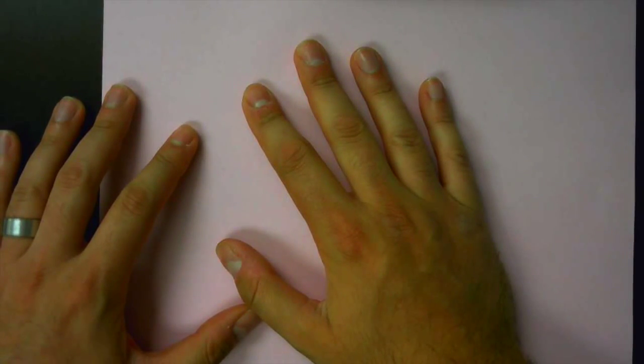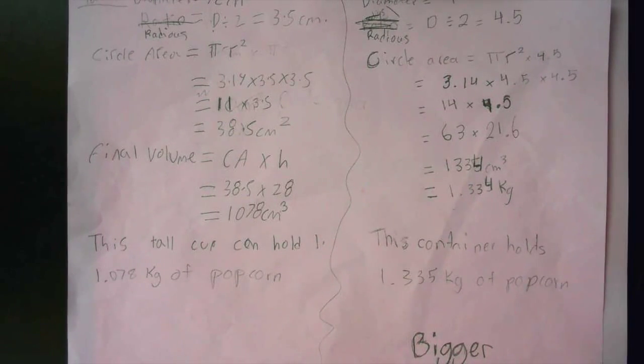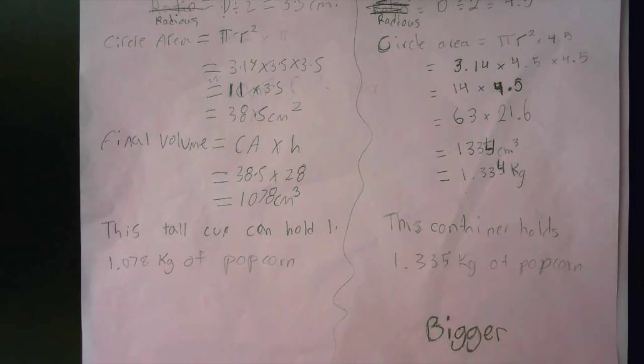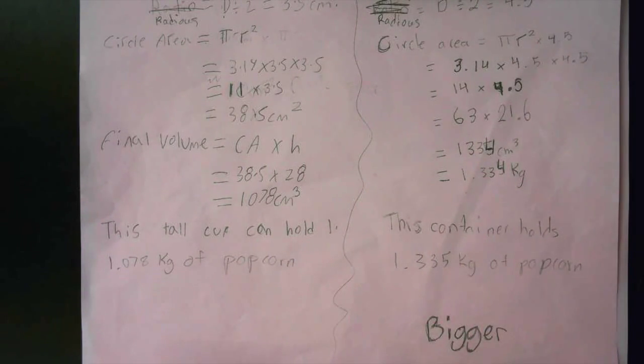Okay? So, who would like to share their findings? So the question is basically asking us to find the volume of a cylinder. So for the tall one, we measured the diameter of the circle on top, and it was 7 centimeters. So we divided by 2 to get the radius, which is 3.5 centimeters. So we know the formula to find a circle area is pi r squared. So what we did was 3.14 times 3.5 and again times 3.5.